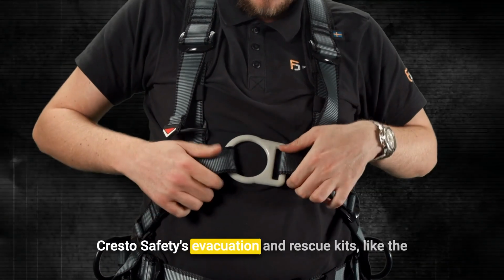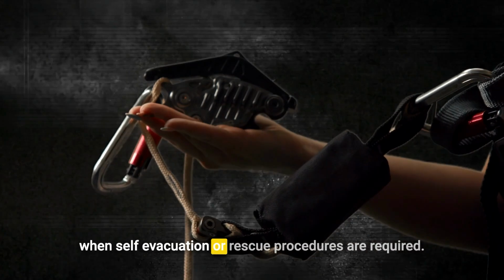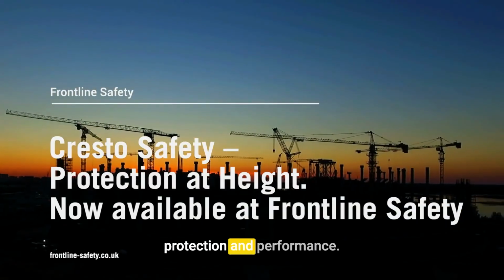Cresto Safety's evacuation and rescue kits, like the SmartLine X, can also be installed on each harness when self-evacuation or rescue procedures are required. Choose the right harness for your job. Choose Cresto Safety for unbeatable protection and performance.